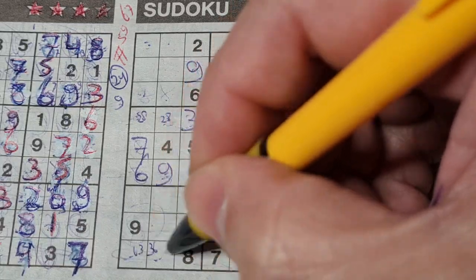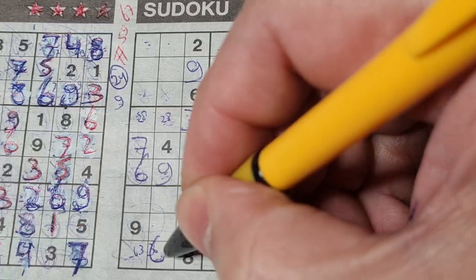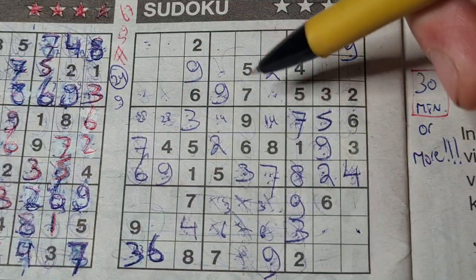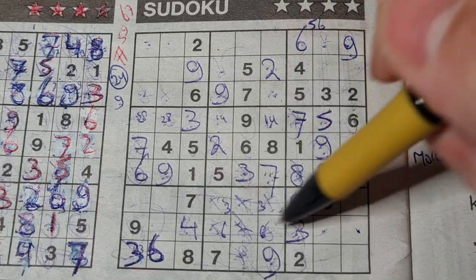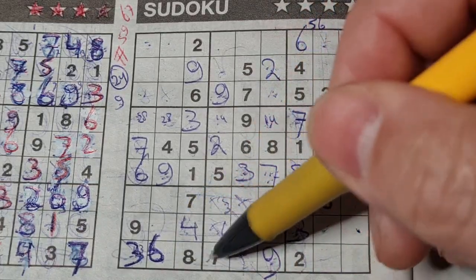Together with the 3, we have a pair. 3 and a 6, 3 and a 6. We have a 6 in the first column. No 6 there. 6 should be here. And the 3 goes there. 3, 6, 8, 7.